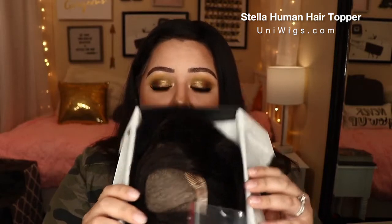Let me show you guys Stella, so let's unbox it. I've already worn this one a few times because I wanted to do an honest review. I've been testing it for about 2 weeks, and it comes packaged like this. And then inside you have your wig topper. This is what the wig topper looks like. This is Stella. As you can see, she's pretty long.